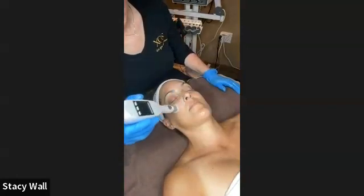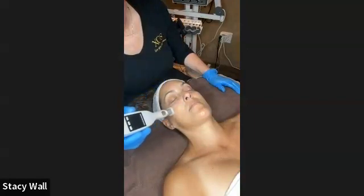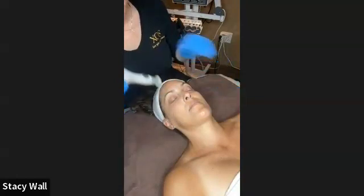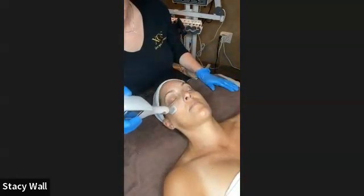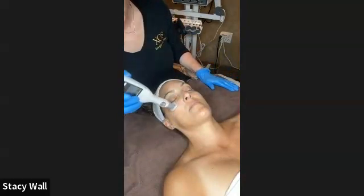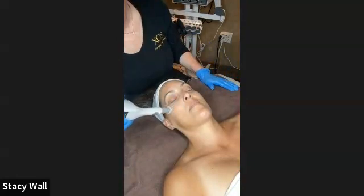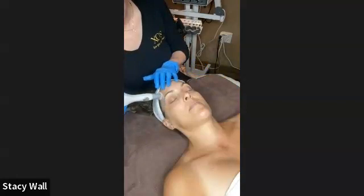And you just have to find what works for you. Sometimes I lift a little bit more to get more of the sound. Sometimes I turn it on its side and do it this way. You just have to find what works for you. But it does, as long as you don't press real hard, otherwise it's not going to be as effective. You want to hear the sound that's emitting from the device, just like this.